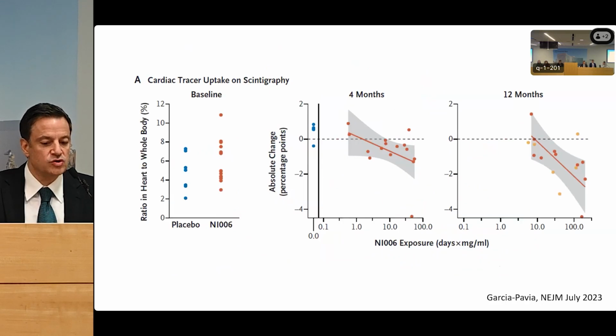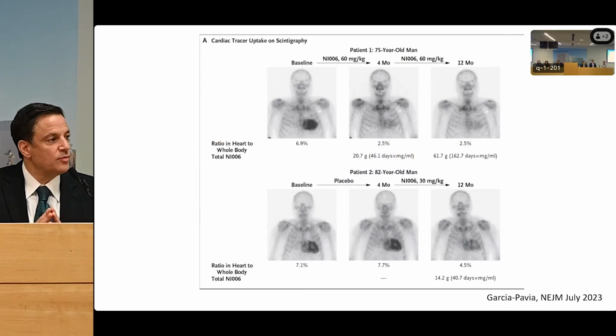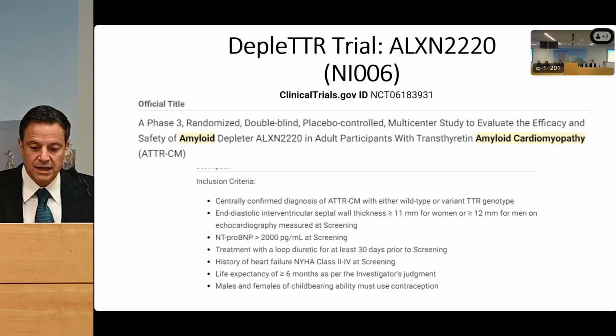And the same thing goes with the scintigraphy, the technetium, just to show you a couple examples here. The patient at the top, a 75-year-old male, you can see at baseline very diffuse, intense cardiac uptake, and then at 4 months it's less, and at 12 months, almost disappearance. And then the patient below, again, initially placebo for 4 months, and then after 8 months of infusions, substantially decreased uptake. So this is a nice signal.